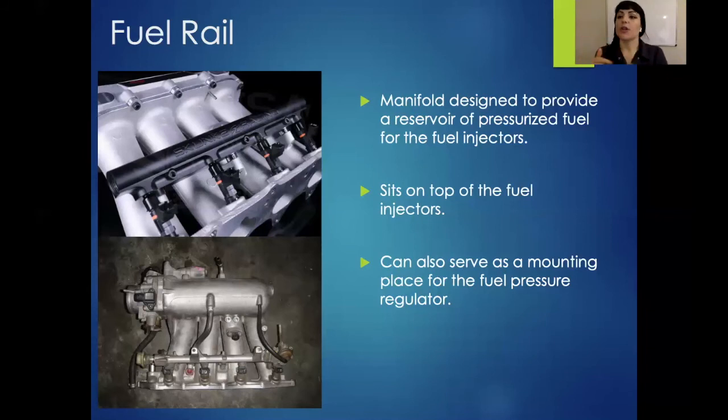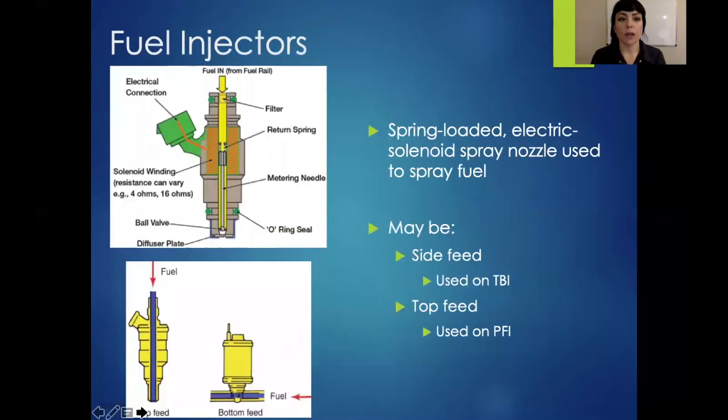As our fuel injectors close, we get pulses in our fuel pressure, and that's what that dampener is for. Fuel injectors themselves, there's a bunch of different types. As we go from carburation, we go to throttle body injection, and we go to port fuel injection, and then gasoline direct fuel injection. Each one is going to use a different style fuel injector. Regardless, they are simply a spring-loaded, some sort of electric solenoid spray nozzle to spray fuel.